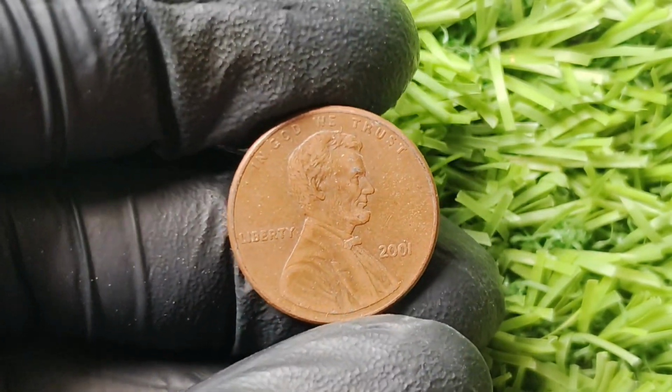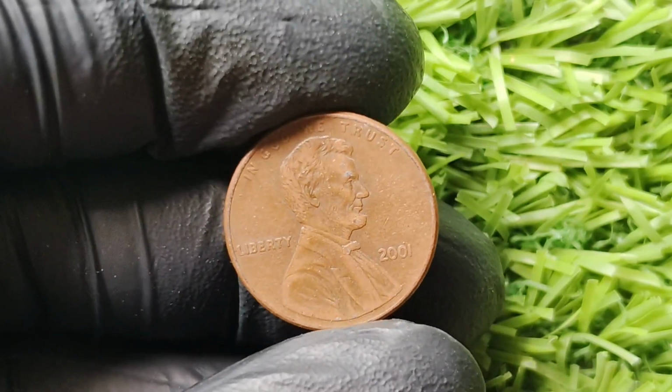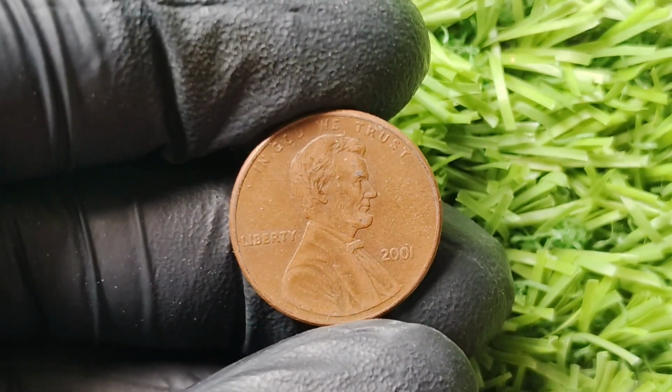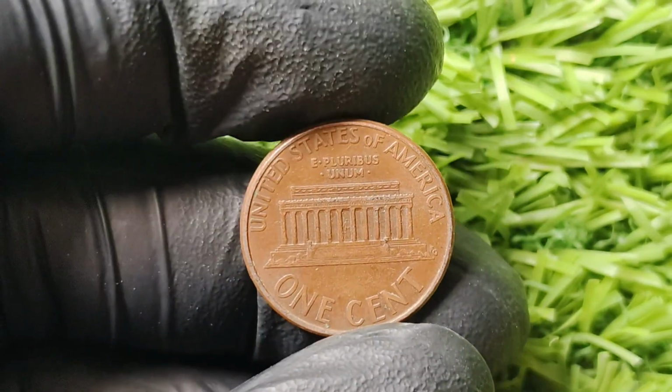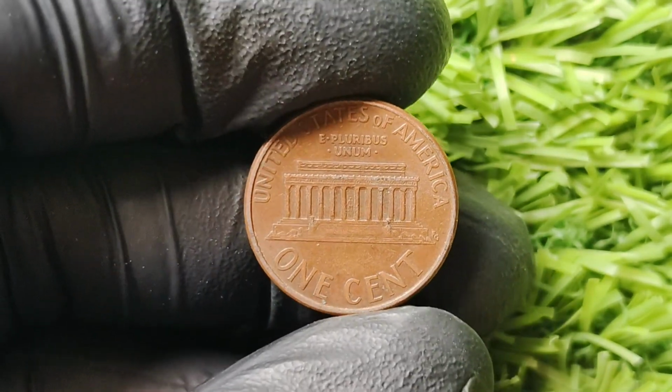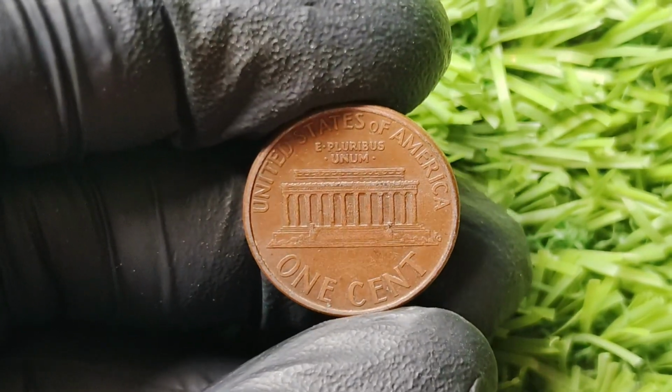Why does this error make it worth $1.2 million? Well, rarity is the name of the game in coin collecting. If you have something almost nobody else has, collectors will pay big bucks. And since only a very small number of these no-mint mark pennies exist, demand is through the roof.